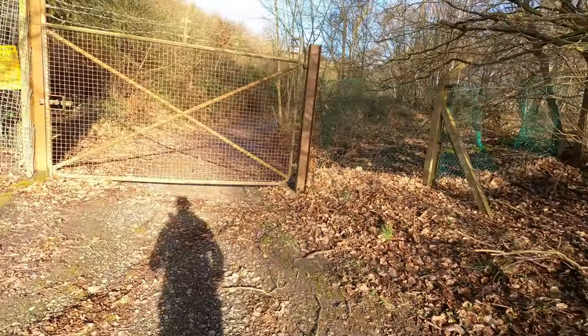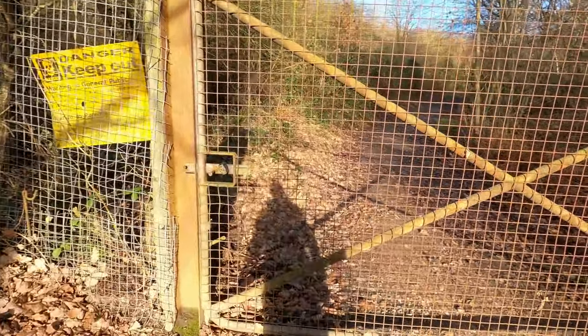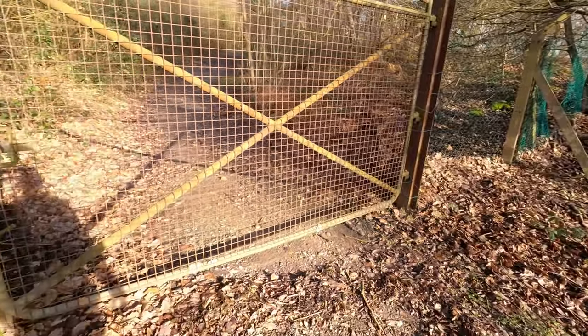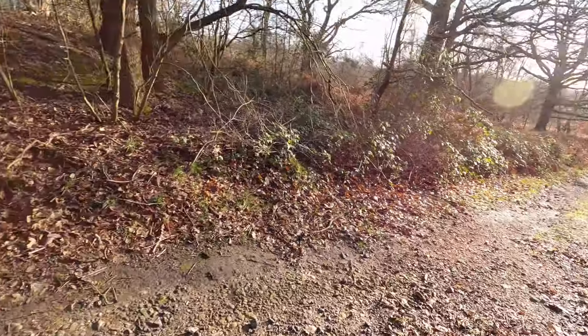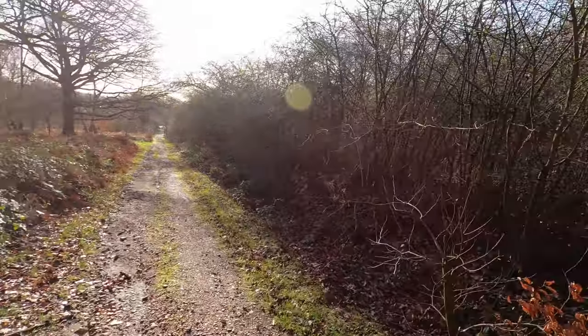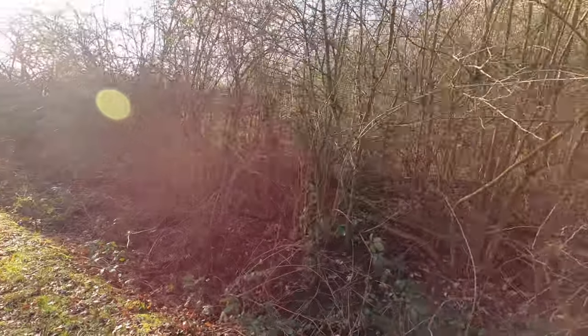Immediately you're faced with this. It's an old access gate for Thoresby Colliery, so that's not the way we're going to be going in. We're on a public footpath in a nature reserve. So what we're going to do is end up on top of one of the old slag heaps over there, send the drone up and have a look at it from above.